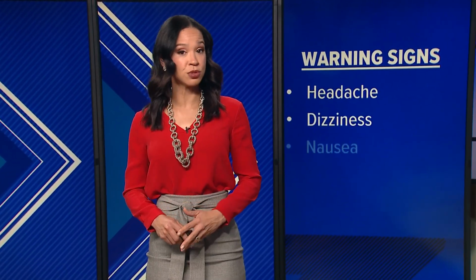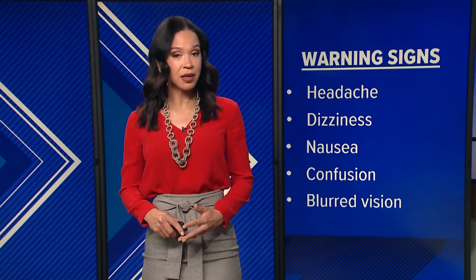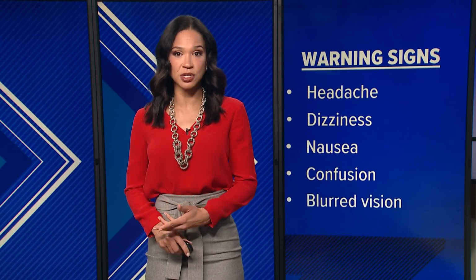And number three, know the signs of carbon monoxide poisoning. If for whatever reason the detector does not work, those can include headache, weakness, dizziness, nausea, confusion, and blurred vision.